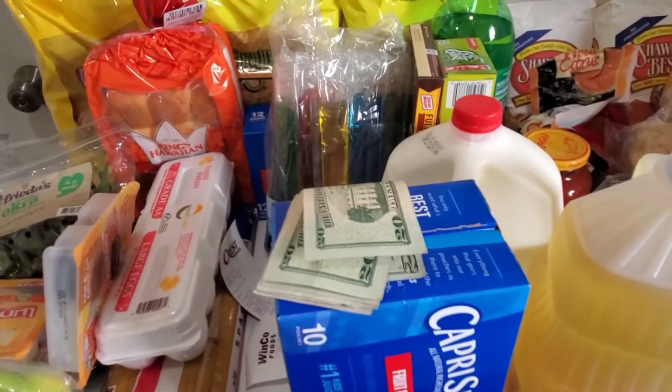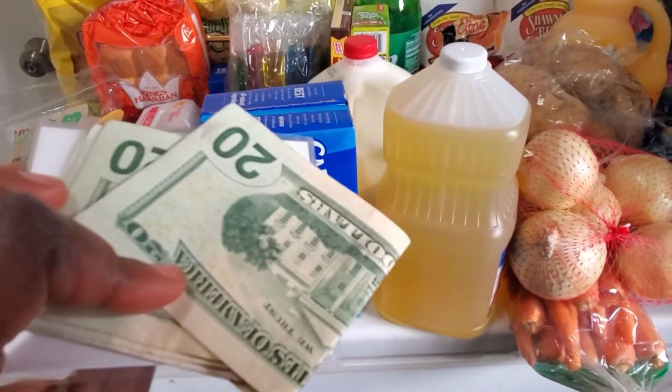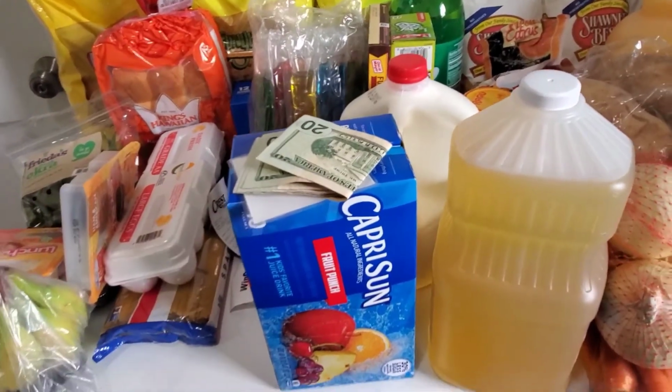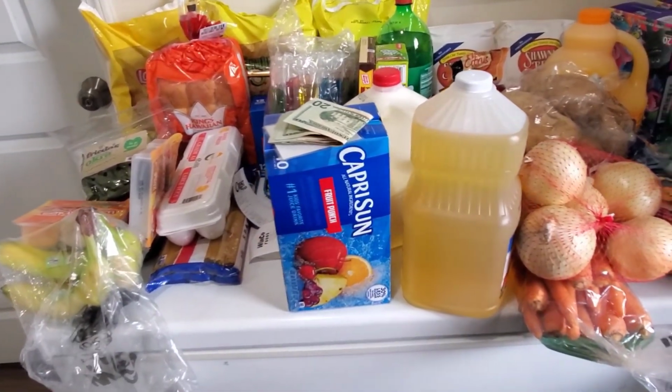This leftover money is gonna go to one of my savings challenges. I'm going to save this up. If at the end of the week I don't need any, I may go in the store to pick 1 or 2 things, but usually I don't do that. So I try to get everything I need in one trip, so I don't have to go back to the store every now and then.